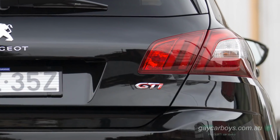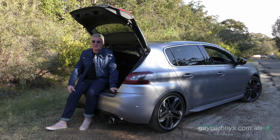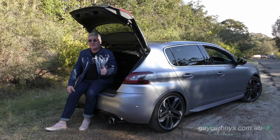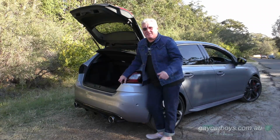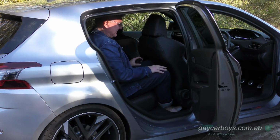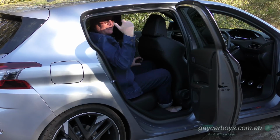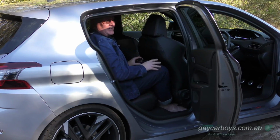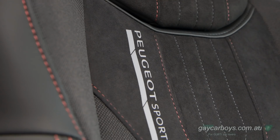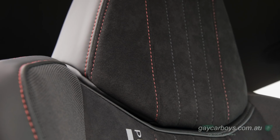These cat's claw LED lights are fabulous, and the boot is quite big. The luggage cover comes out, obviously, as always, and the back seats go down in a 60-40 split. Space back here is pretty snug. I had a little bit of trouble getting in here because of the very low door, and with the seat set in my driving position, my knees are right up against the driver's seat. So you'd only be able to go very short distances with me driving.